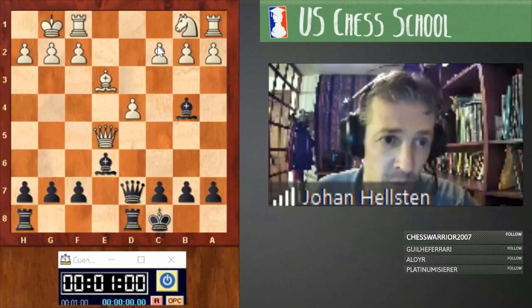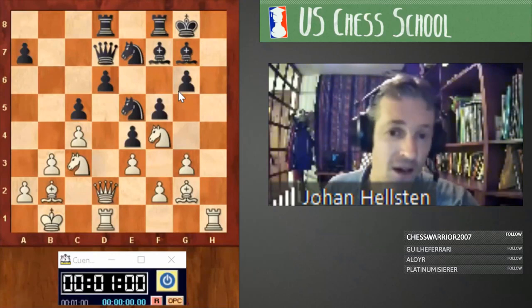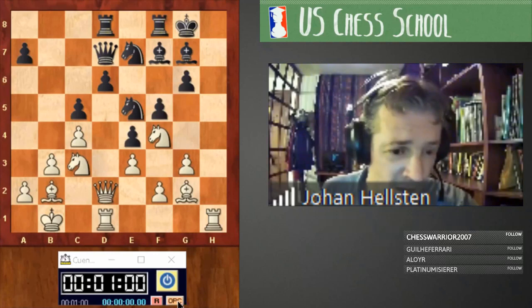Okay, what's next? This is another of my favorite examples. Yeah, this is just a fantastic example. Larsen against Kavalek, another very strong player from that period, from the Czech Republic, and later on he settled in the United States, I think. White to play, we don't have much time. Maybe we should just do it 1 minute here. Try to find Larsen's very nice attacking idea here.